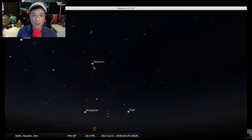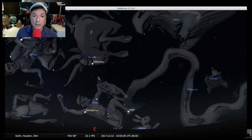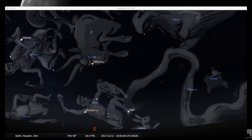The first one I want you to notice is this one here. This is Aldebaran. It's a bright orange star. It will be rising in the east and it will continue to be up all night long. That is the eye of Taurus the bull. So there is Aldebaran. That's the eye. And here is the rest of Taurus. You notice Taurus is only half of a bull. There are a lot of interesting things in Taurus.